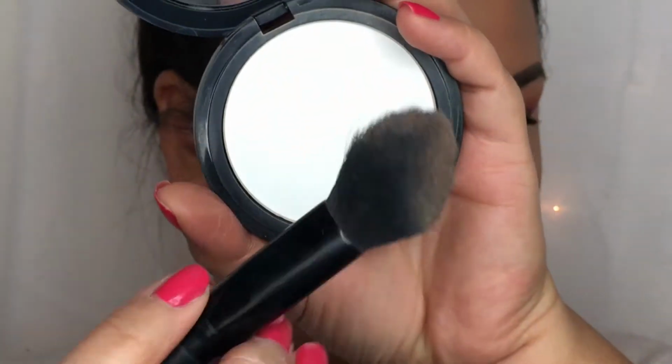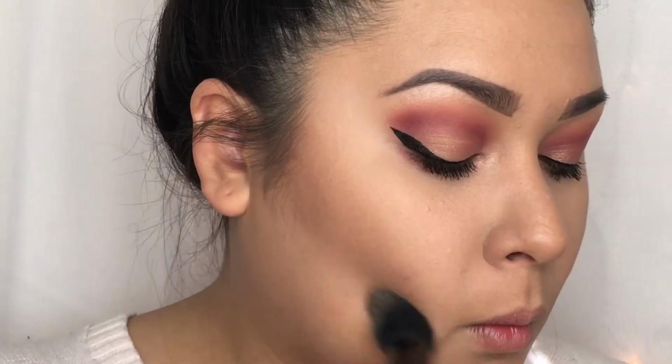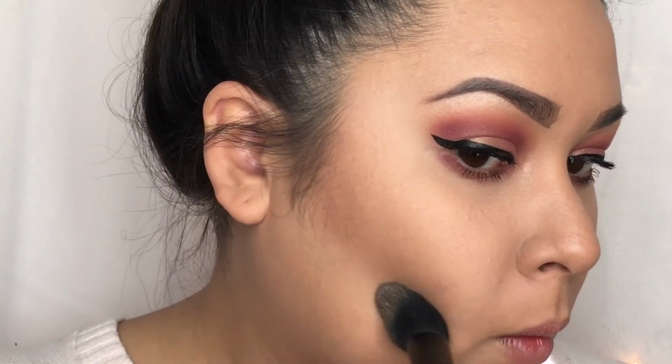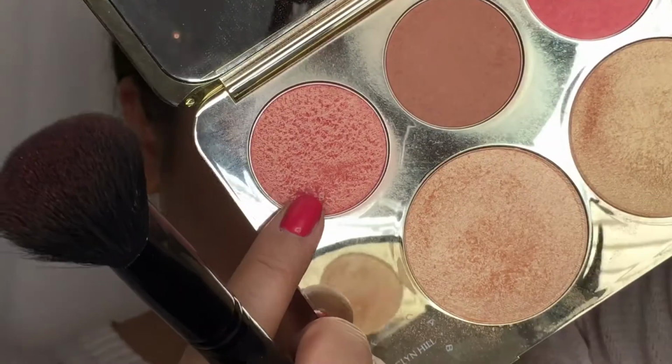To cut my contour and make it a little more precise, I'm going to take the NYX HD Finishing Powder in shade Translucent, and I'm applying that with a blush brush from e.l.f. and just applying that to the bottom of my contour.